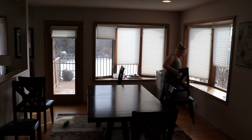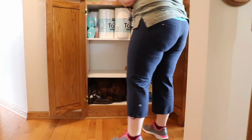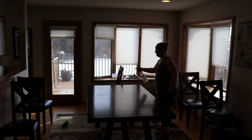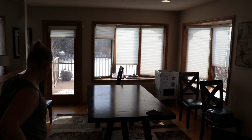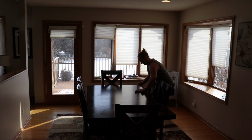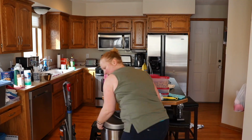And some of the linens got moved downstairs and some just got folded beautifully. Some people fold fitted sheets like a professional. I'm not one of them. So they just got thrown in that bottom shelf. And then I was just clearing everything off the floor so I could both vacuum and then mop it.